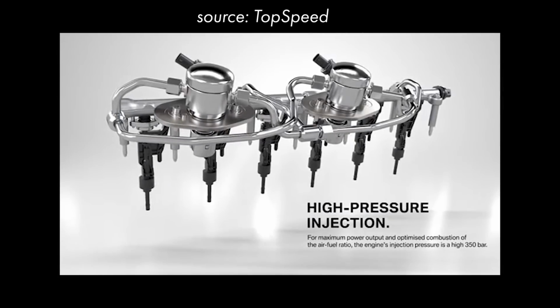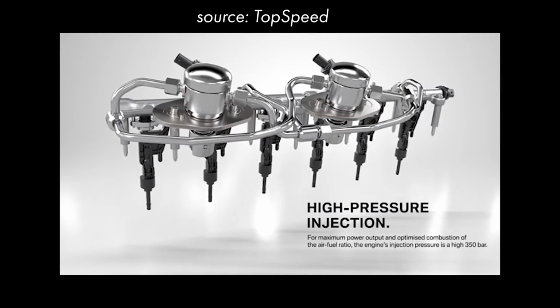The S58 also features dual high pressure fuel pumps, which can inject fuel extremely precisely and at a pressure of around 350 bar. That's actually a little over 5,000 PSI. So very, very high pressure fuel system. And this in conjunction with the larger valves that the S58 uses in comparison to something like the B58 should enable a greater amount of airflow coming into the engine as well as fuel, and that mixture is going to be very precise as well.